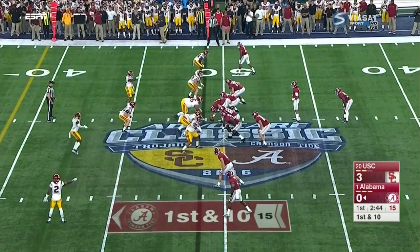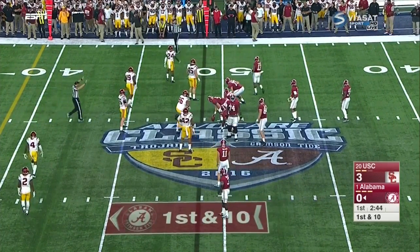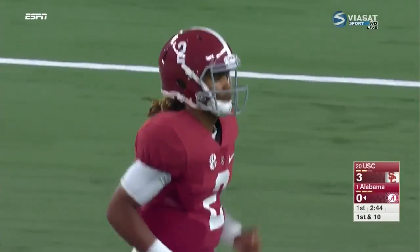Here we go, Kirk. Jalen Hurts, the freshman from Channelview, Texas, Houston area. And a whistle before the first snap as SC spotted him and called a timeout. What is his skill set? Well, he's got a big arm, first and foremost.